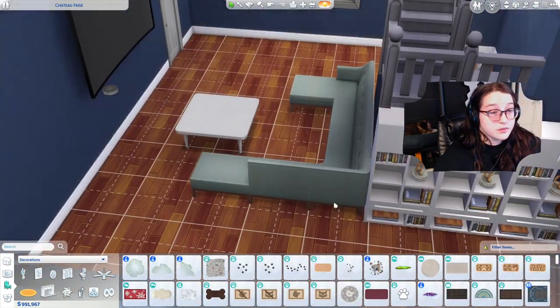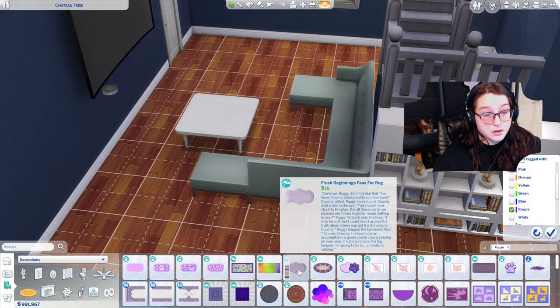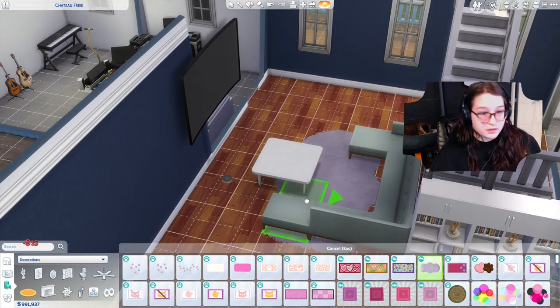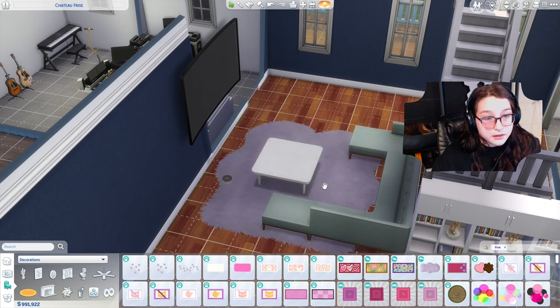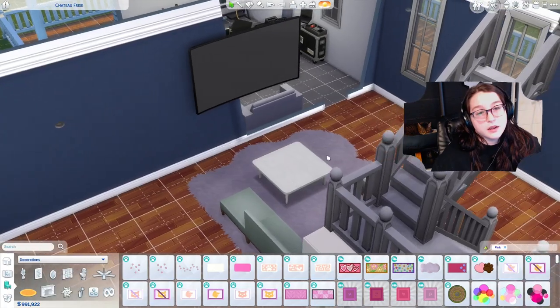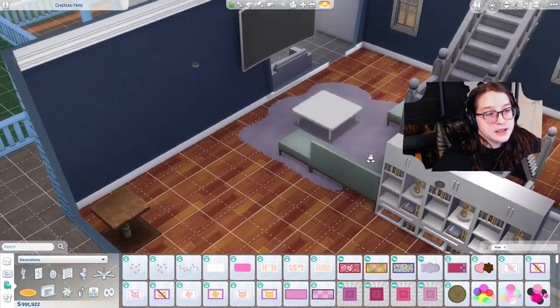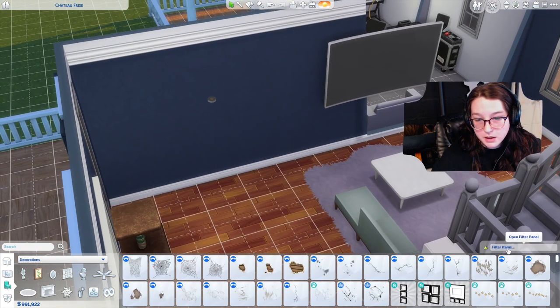A rug. Actually, a rug would be great in here, and I want a light purple. Yes. So what we can do with this is kind of layer them, because now it'll look like a big rug. All right, okay, I'm vibing with this. It is a little bare. We need artwork. No pink.